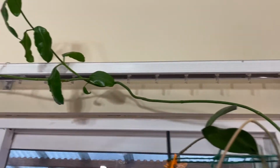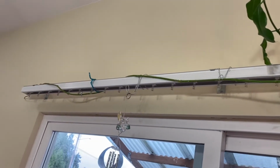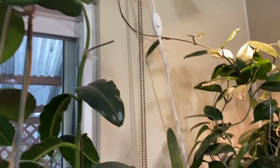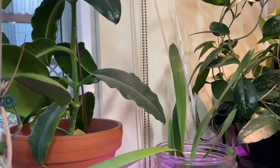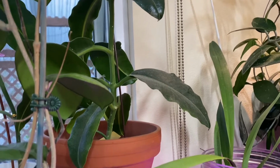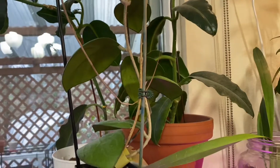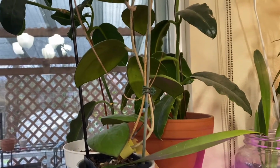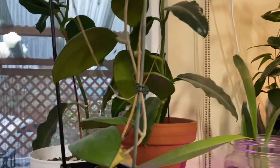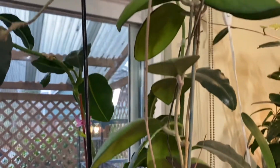And this went crazy all the way. Unfortunately, I don't know if the light is strong enough here. Well, it might be in summertime, but I need to see if it's going to bloom or not. But anyways, this is a south-facing window. So not now, because the weather is sucky 7 days a week around the Pacific Northwest. But this side gets really good light.